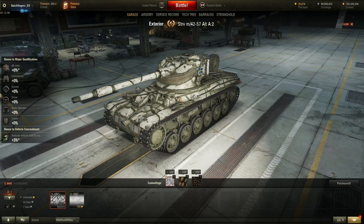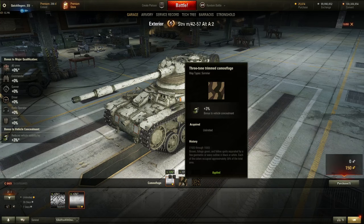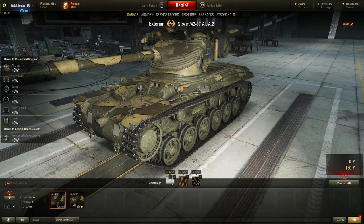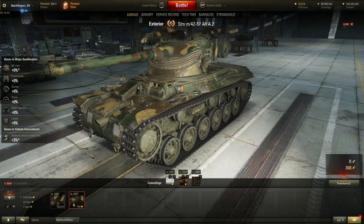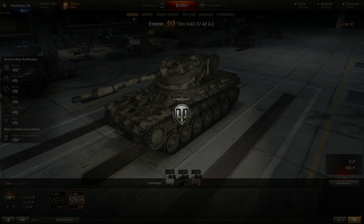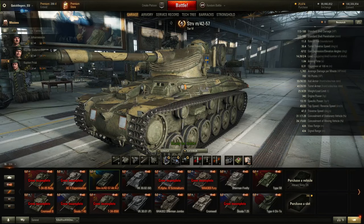So the Strv M4257 will also allow us to take a look at all the camouflages that will be coming up for the Swedish line. Here we can see one with patterns on it and the all white for, I guess, the winter camo. Then there are two options available for the summer camo. Here's option one and here is option two. And finally, the Swedes have got another two desert camos looking like this. So if you're so inclined, you can put some camouflage on your new Swedish tank as well.